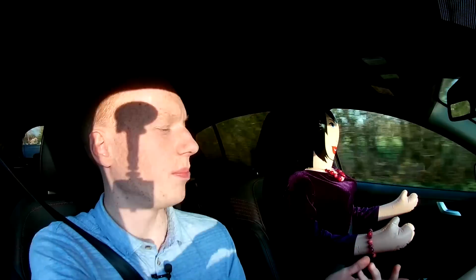This car is, I'd say, more within budget, the price range. It's about £26,000, but it's a top spec. It's got the functions you need. It's got a sat nav. It's got a nice 8-inch touchscreen.